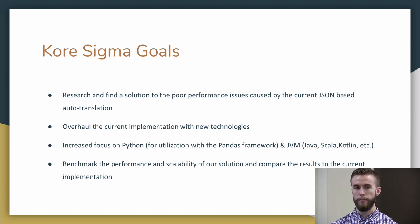Eventually, we would have to replace the current auto-translation feature with whatever we found. Additionally, we would have to provide proof that we made the right choice. So that would involve benchmarking, performance and scalability, and so on.